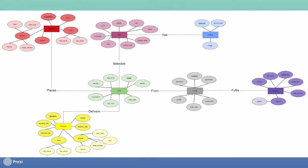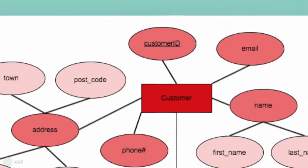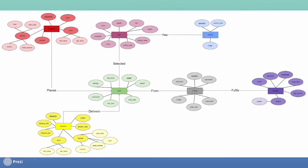Within entities are attributes, and within attributes are primary keys. A primary key is a unique identifier, and in this case it's customer ID. The rest of the attributes are secondary keys. The relationships between entities can either be one-to-one, one-to-many, or many-to-many.